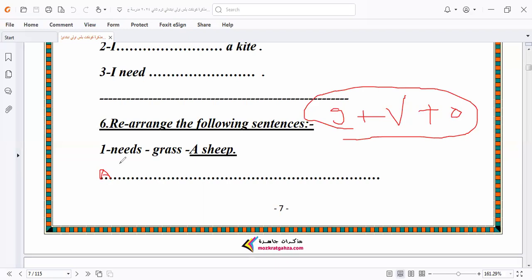So here we have a ship. A ship needs grass. So here it will be subject and verb and object. Let's go to another sentence.